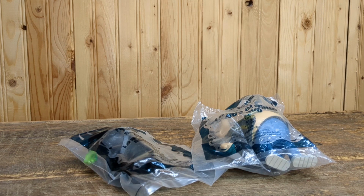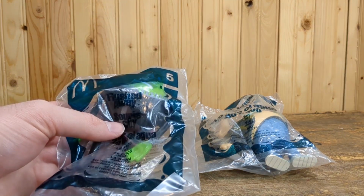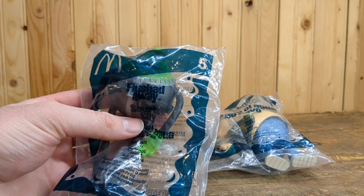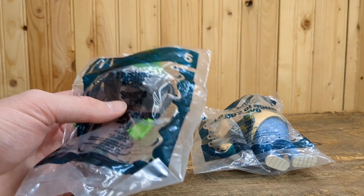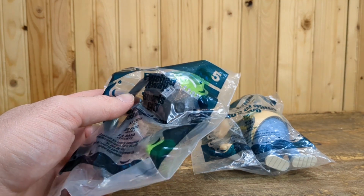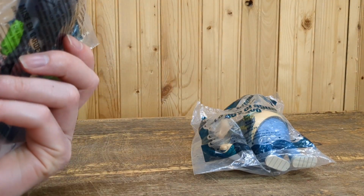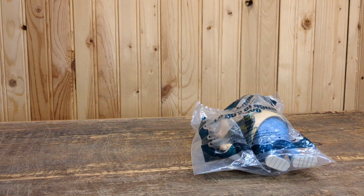We'll take a look at both of them together because, well, they're both in their bags and I'm not planning on opening them, unfortunately. I'm only saying that because there's already a lot of videos on YouTube of people opening these. And if I ever wanted to sell them, like I ever would, but if I did, they'd be more valuable and worth more money in their bags. So yeah, that's why I'm not opening them.